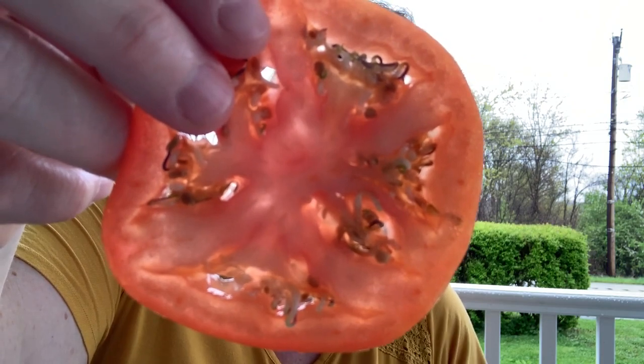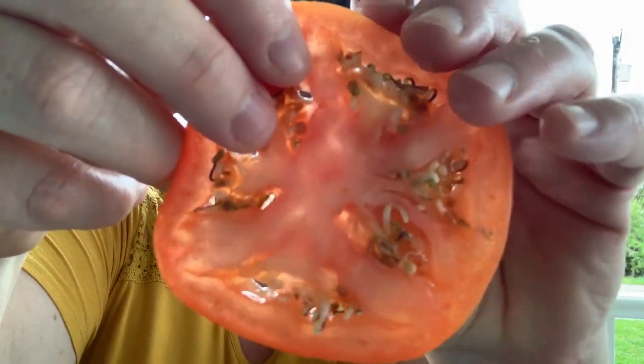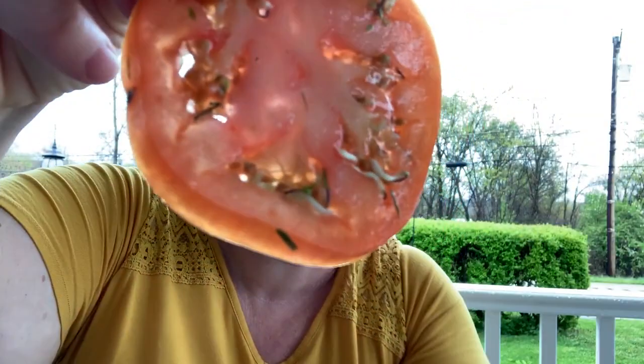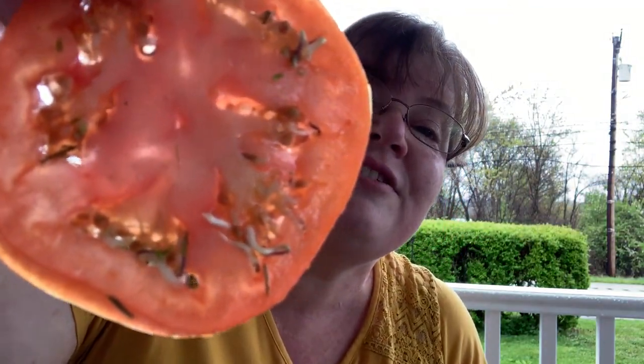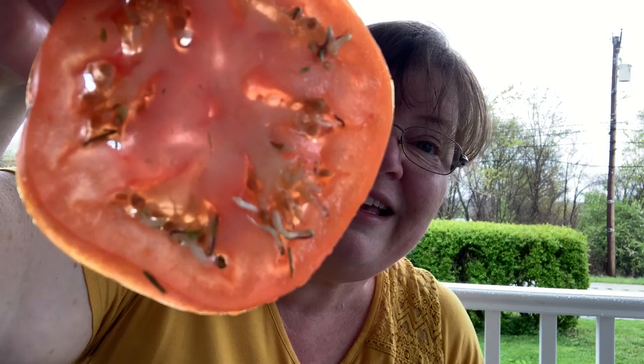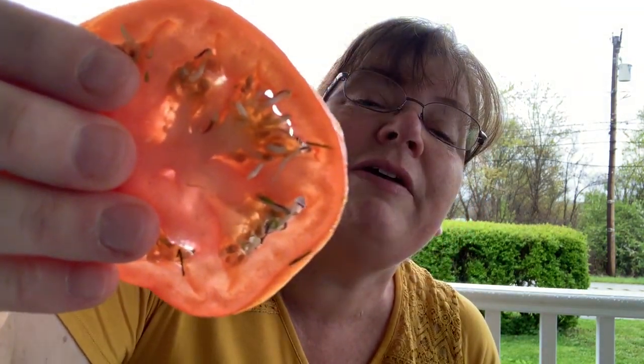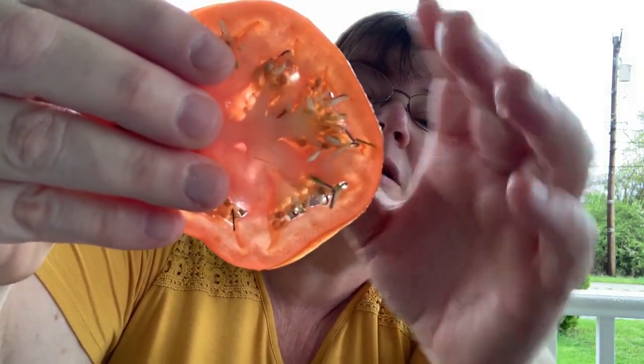Those seeds in the tomato started to grow. Let me show you the other side of the tomato. The seeds in the tomato started to sprout. They want to grow so badly into a new tomato plant. I think that's just amazing. Take a look again. I'm just fascinated by this. I hope it's clear enough for you to see those sprouting seeds in that tomato. Do you see?